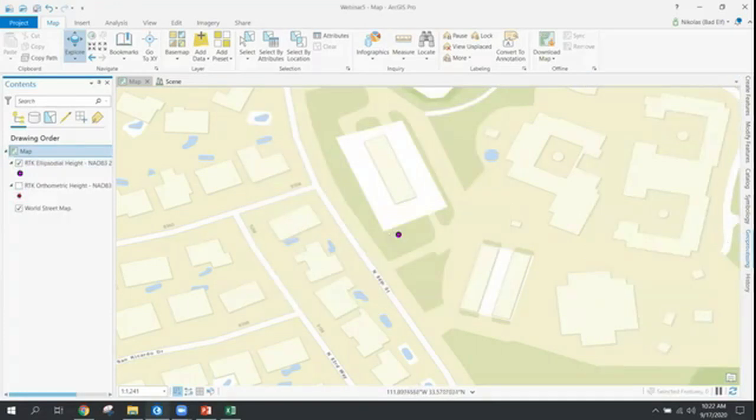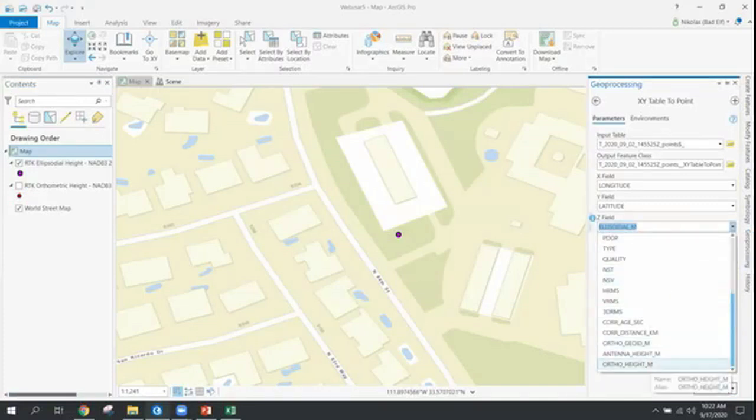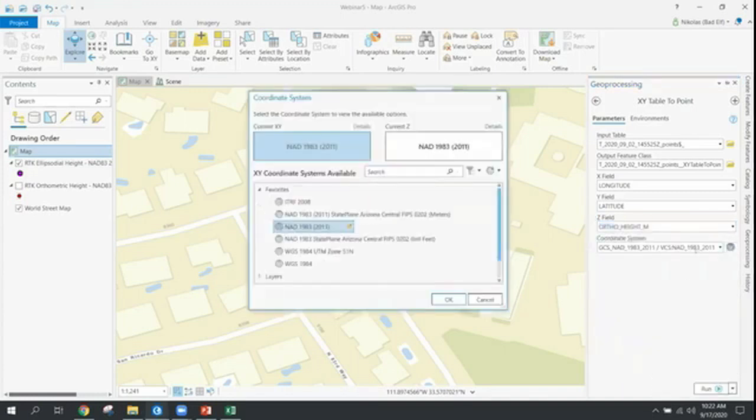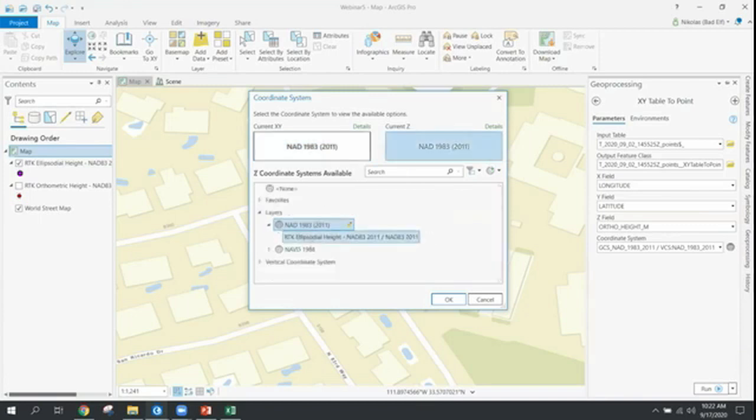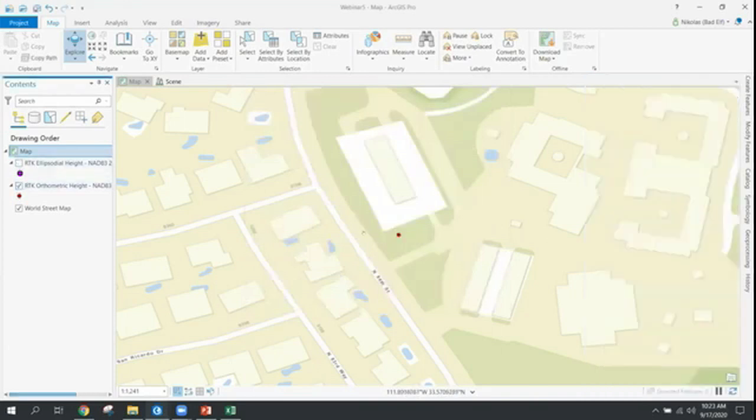If you were running this and you wanted to get orthometric heights, the difference is that instead of ellipsoidal, you would go to orthometric height. And for the coordinate system, you would select something a little bit different. The X and Y maintain the same coordinate system based on the raw GPS data, but the Z system is going to change. We are no longer in ellipsoidal height, so what we need to do is select NAVD 1988. This NAVD 88 system is what orthometric height is best represented in. Then I would click OK, click run, and what you would see is now an RTK orthometric height point.